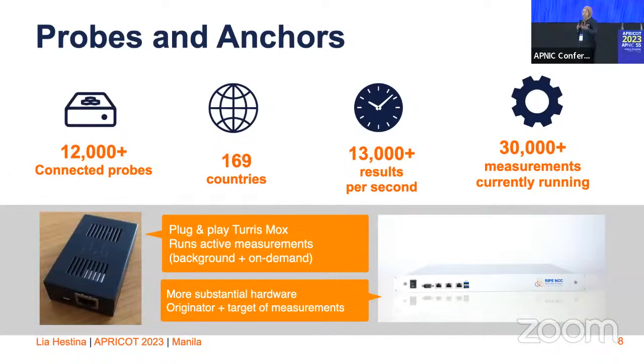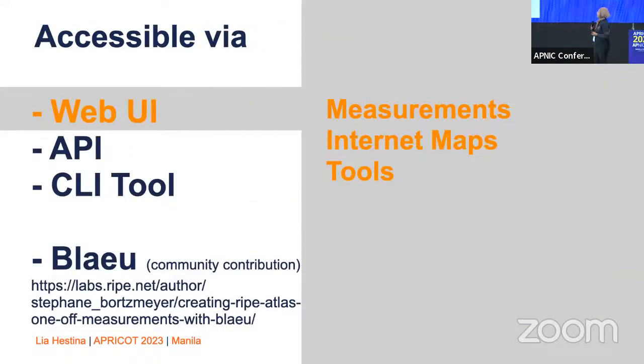And next to the normal probes, we also have the RIPE Atlas anchors. RIPE Atlas anchors are more or less the same as the RIPE Atlas probes. It's just that they are much more powerful. And you can use RIPE Atlas anchors to run HTTP measurements. They are available in 169 countries, as you can see.